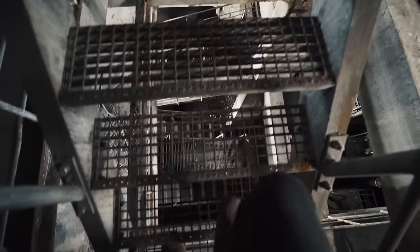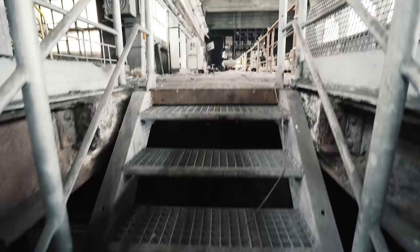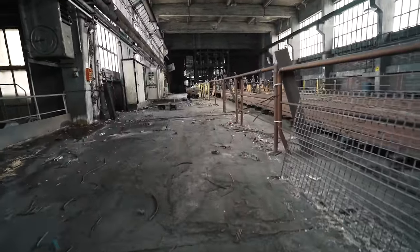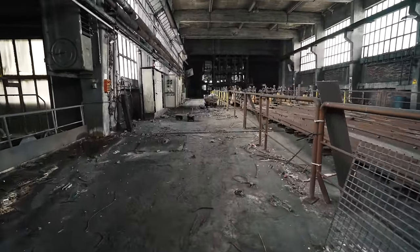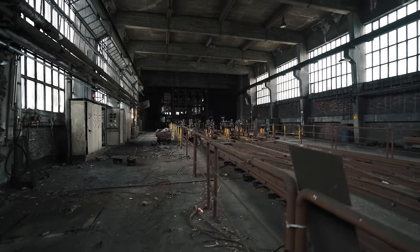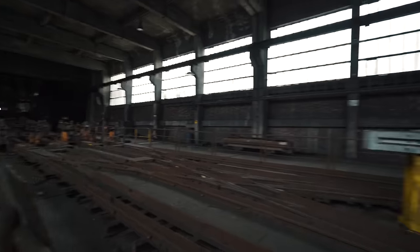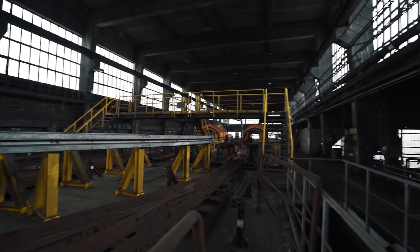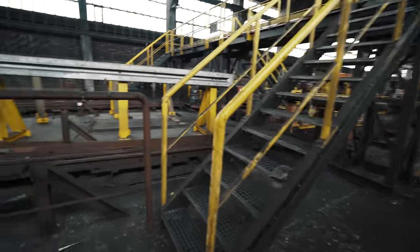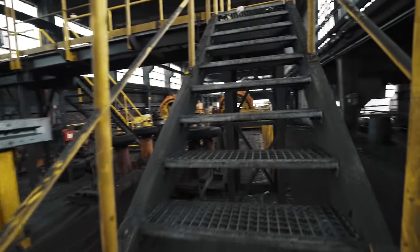Now this is a set of stairs that I do not want to collapse. I don't see any rust on it though, so I think we're good. Oh my gosh. First place we should go is up here and get a view of this.